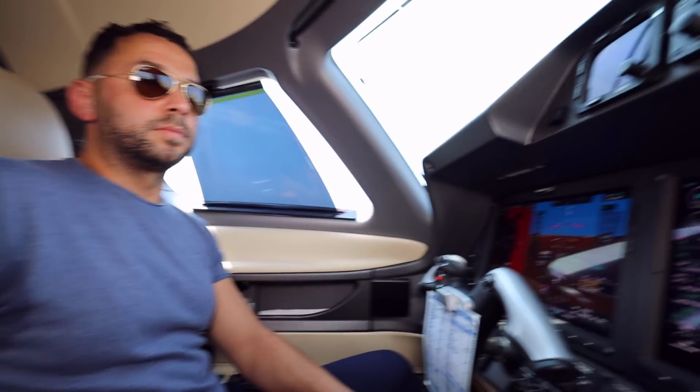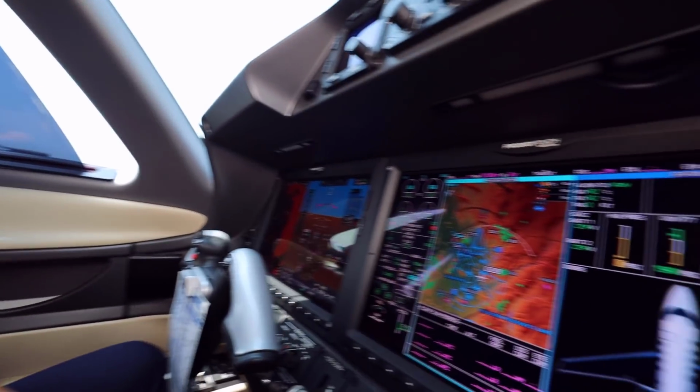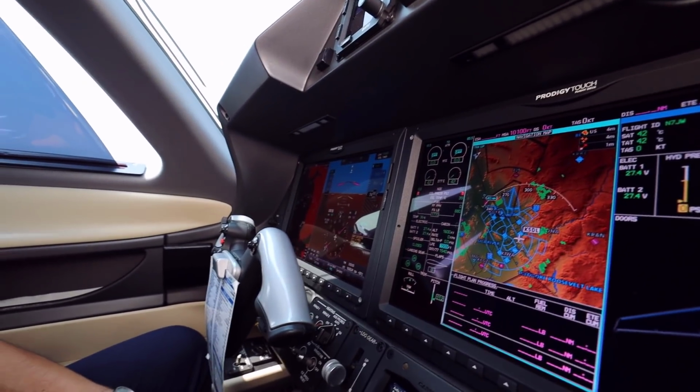So, Will, can you tell us just for fun some of the things that you do, or some of the instrument panel here on this Phenom? What are we looking at here, honestly? Sure. Yep.